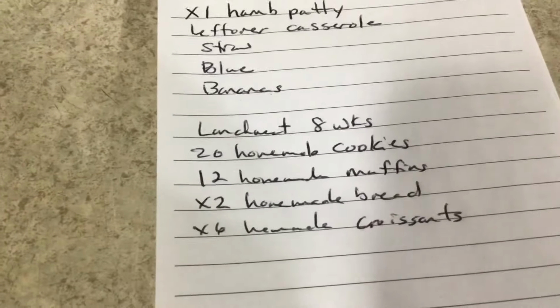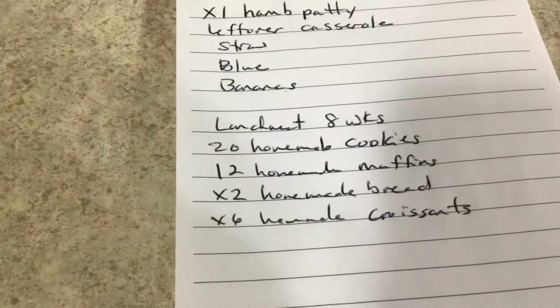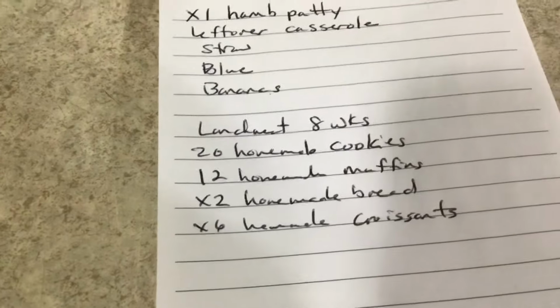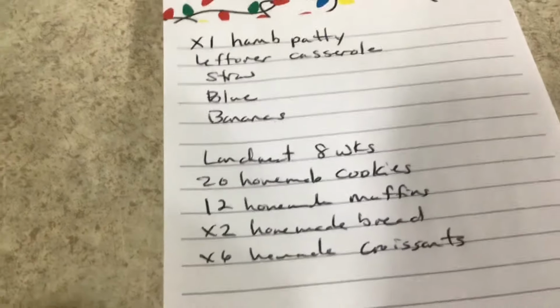pull something out for company. My husband takes the homemade banana muffins to work with him. If we're low on bread, or the store is low on bread, or all they have is the kind of bread that we don't buy, we've got a couple of homemade loaves of bread back there, and I'm going to be making homemade bread on a regular basis.